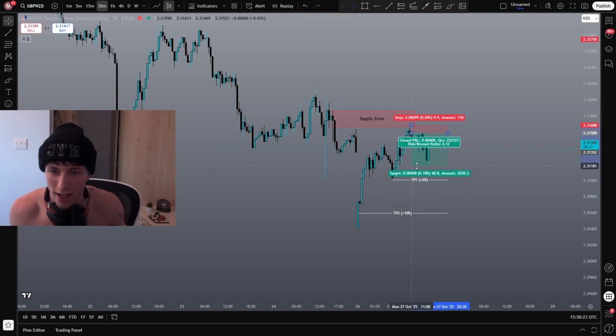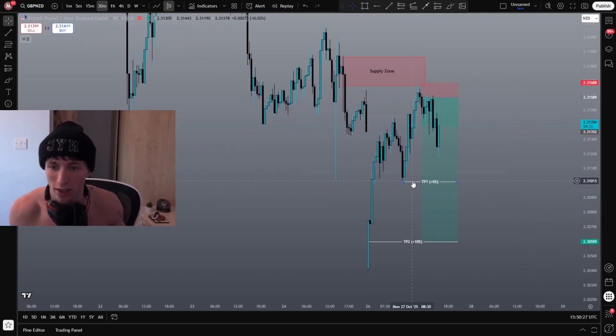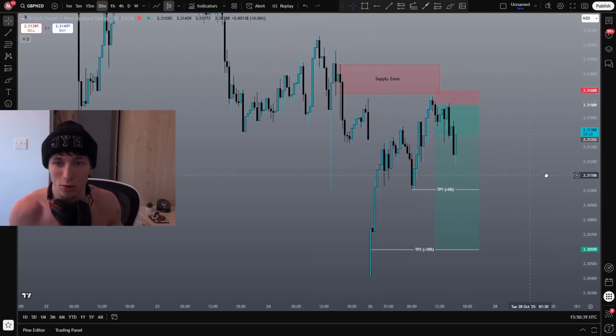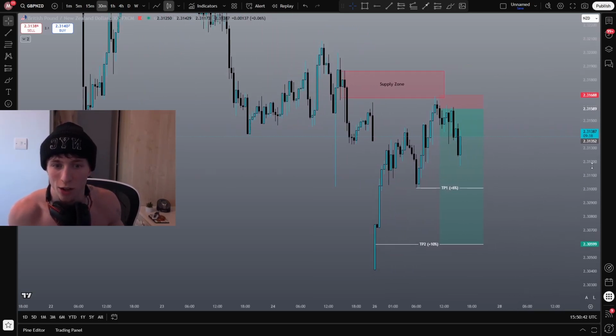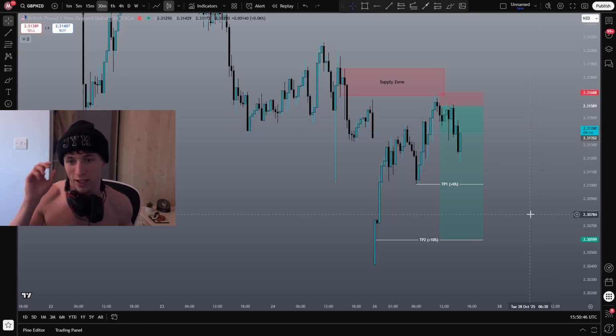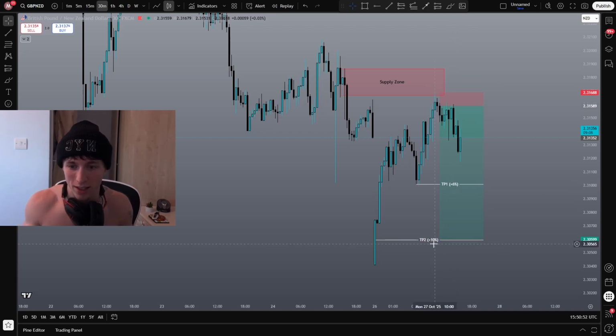We did reach a 1 to 4. I haven't taken any profit yet. I'm waiting for this low right here to take my first TP at. For my TP1s, I just take 50% of my position off and move my stop loss to break even. So that will be guaranteed 3%. If we hit full TP, then it'll be 8%, which is not bad at all. I accidentally wrote 6% and 10%. That's meant to say 1 to 6 and 1 to 10.